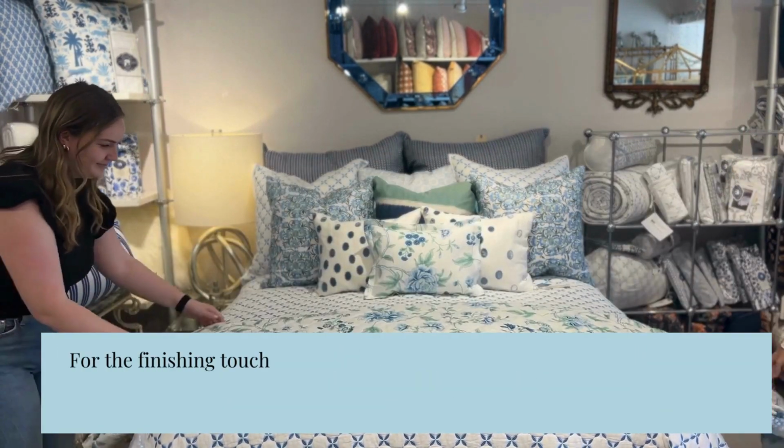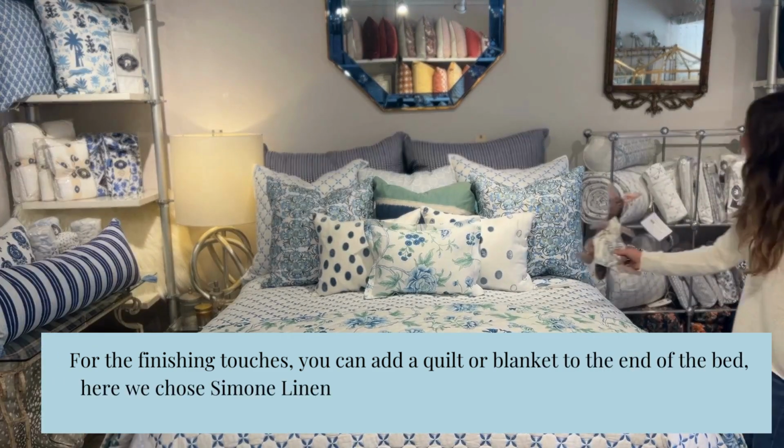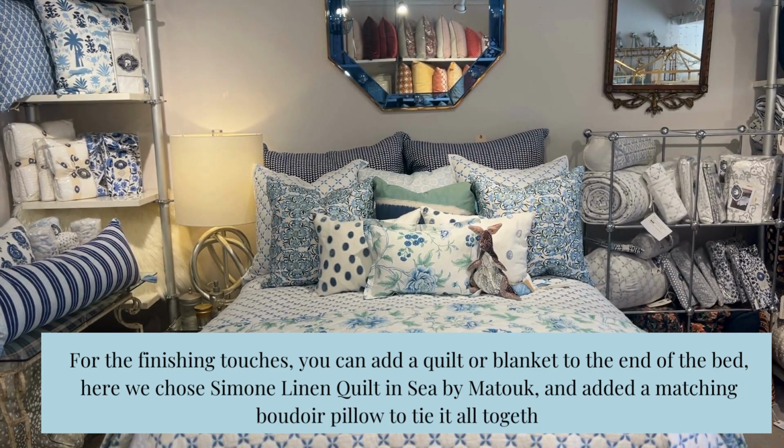For the finishing touches, you can add a quilt or blanket to the end of the bed. Here we chose Simone Linen Quilt in C by Matouk and added a matching boudoir pillow to tie it all together.